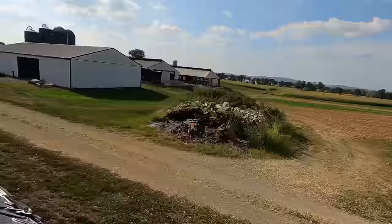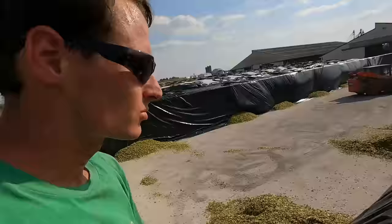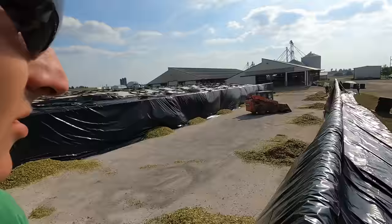They just have 12 acres or so right there, and then 29 acres at a rented farm, and that'll be all the corn for the year. It's crazy how quick they can take care of that.